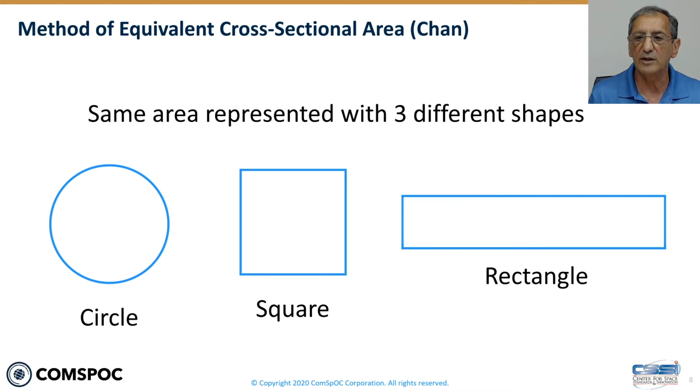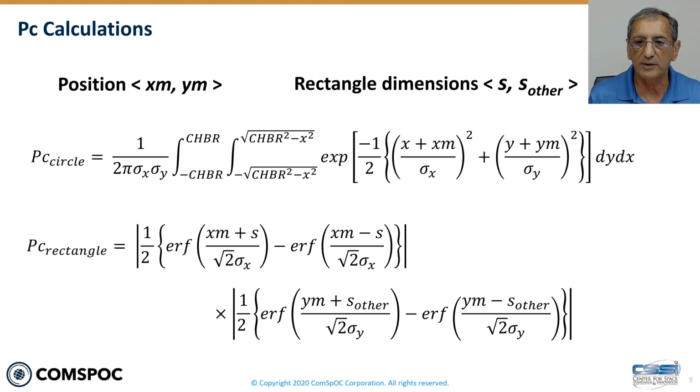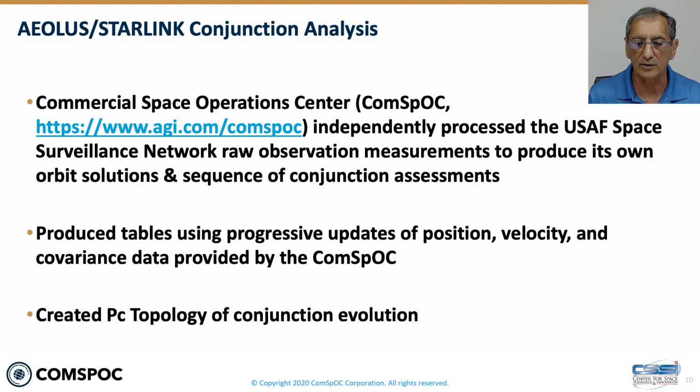Knowing the projected area, we can use the equivalent cross-sectional area to examine different shapes and their associated probabilities. For comparison purposes, we looked at three basic shapes: circles, squares, and rectangles. To simplify the probability computations, we align the axes with the major and minor axes of the combined covariance. The Pc circle is a double integral with no analytical solution. In our paper, we reference many numerical techniques to adequately approximate this. When considering the rectangle or square, the Pc rectangle uses error functions, so it does have an analytical solution.